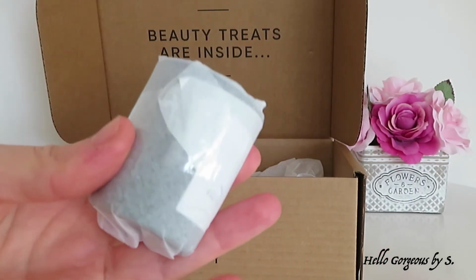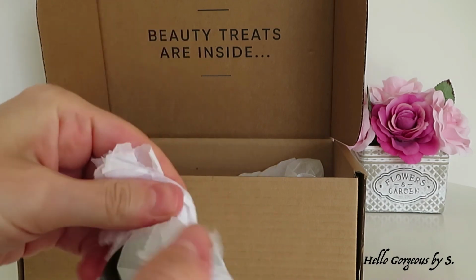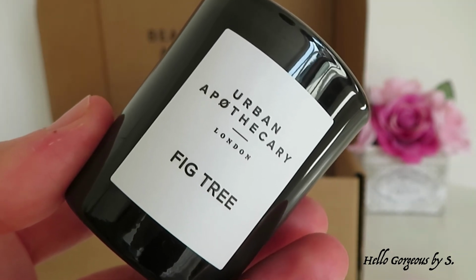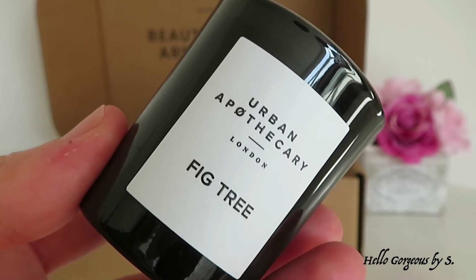And the last product that we find is a travel size candle from a brand that I don't know how to spell. It's called Fig Tree. Guys, I adore the scent of this candle. It's so nice. Really like it a lot.